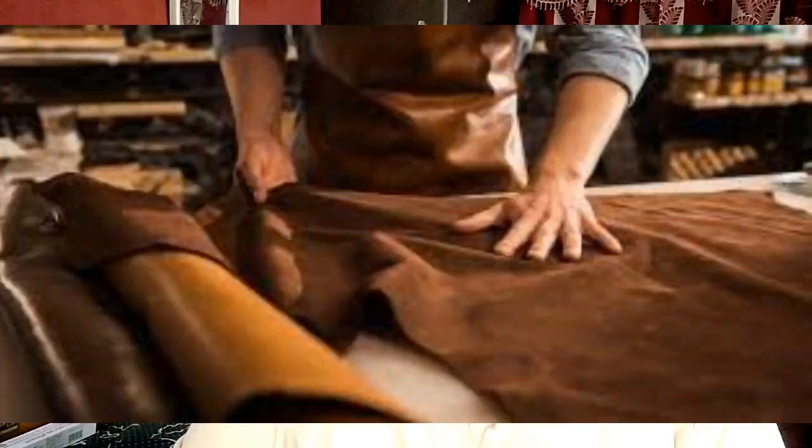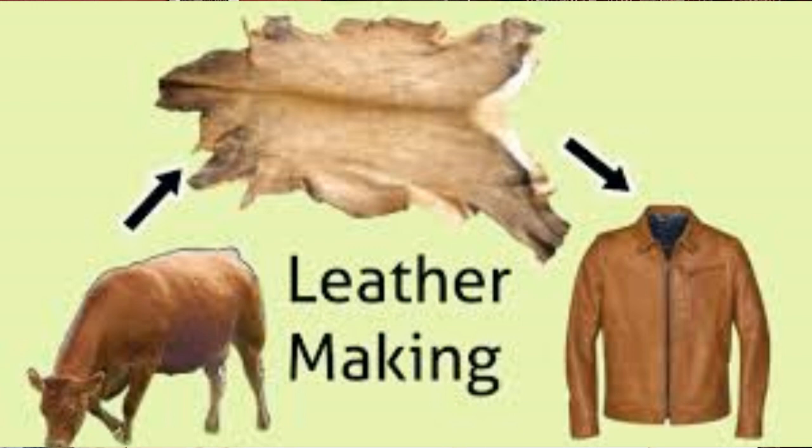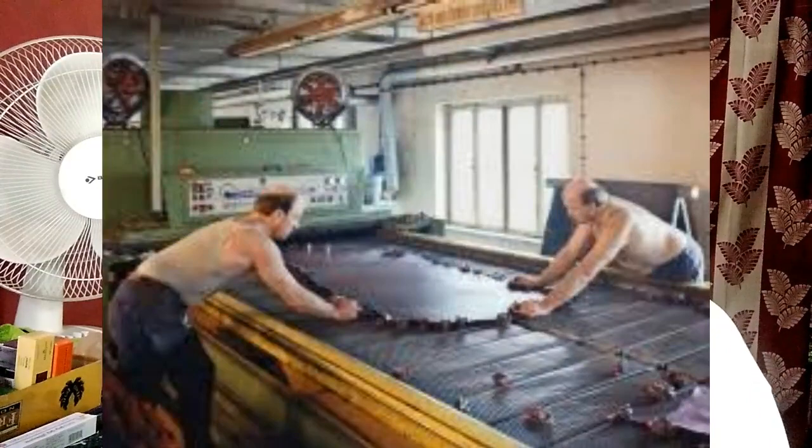Mainly a tannery is a hide and skin processing unit that produces quality finished leather. Leather products manufacturing companies are the major consumers of finished leather. And the next point is the tannery market potential. Generally, the growth of the tannery business depends on the increasing demand for finished leather. Demand for finished leather is increasing not only in the domestic market but also in the international market.